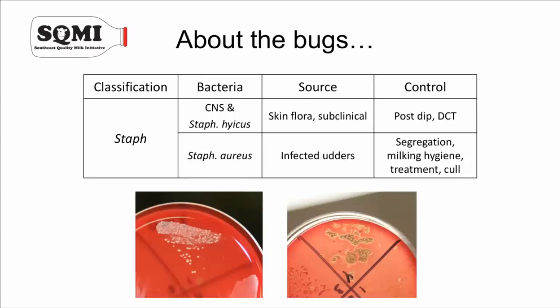We talked about some of the differences between coagulase negative staph and Staph aureus in terms of identification, but their source is also different. Staph aureus is considered to be a contagious pathogen. It's passed from cow to cow at the time of milking, so milking time hygiene is of utmost importance with Staph aureus. Treatment is an option in some situations. Sometimes we recommend that animal be culled if she is a chronic Staph aureus infection that you cannot get cleared.